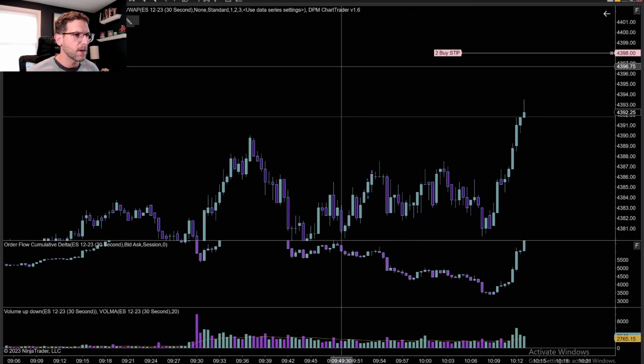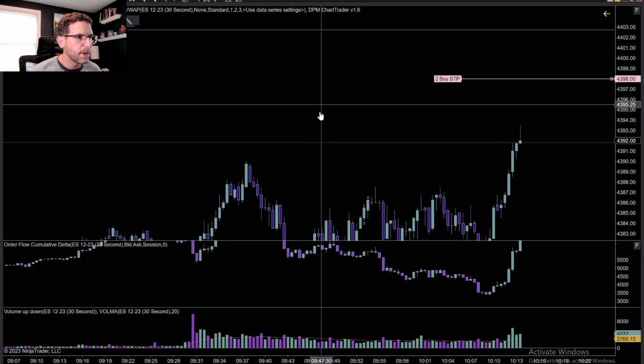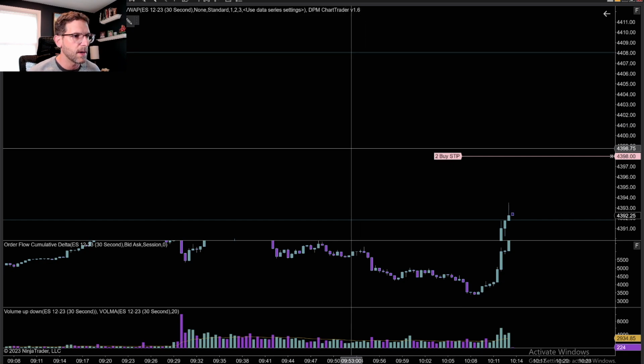And what I'm going to do is I'm going to target the next level of structure. This little faint line here, you can probably barely see it, is actually just the beginning of like an hourly sort of supply zone. So it's not really a structure level. There's a level above here, right up, where is it? Up here, that would actually be a good level to target. This line doesn't need to be here right now.